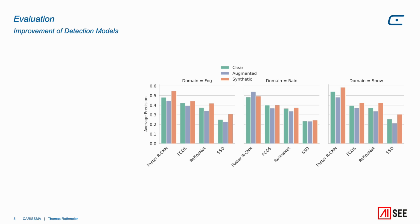We started to evaluate 4 different detection models, Faster RCNN, FCOS, RetinaNet and SSD, in the domains fog, rain and snow. Every detection model is fine-tuned with data from its respective domain, for example fog, and tested on the dataset from the fog domain, rain tested on the rain domain, and snow tested on the snow domain. We compare the average precision of fine-tuning on only clear weather images, on augmented images, and fine-tuning with our synthetic dataset we created in our work.